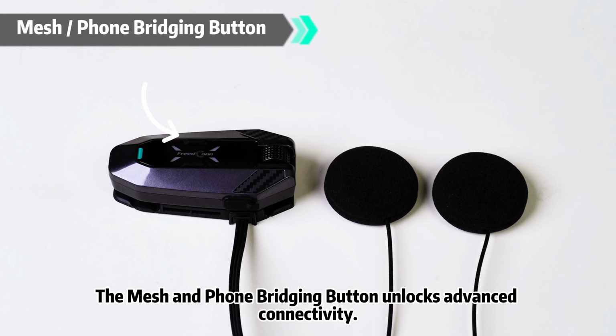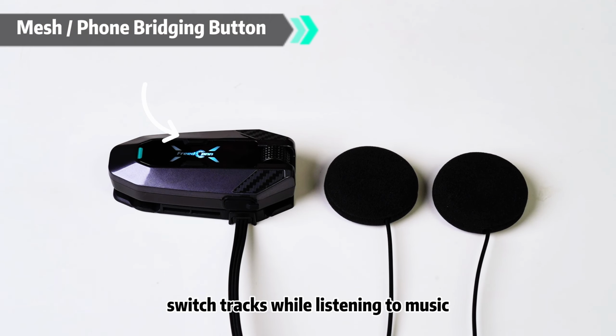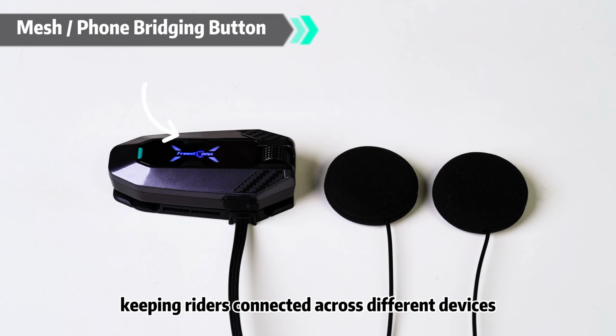The Mesh and Phone Bridging button unlocks advanced connectivity. Use it to join or access the Mesh network, switch tracks when listening to music, or start a private chat with Mesh mode. It also enables cross-brand Mesh communication and call bridging, keeping riders connected across different devices.